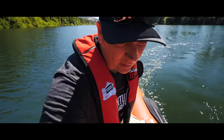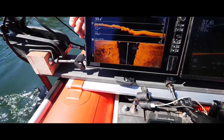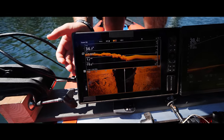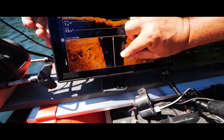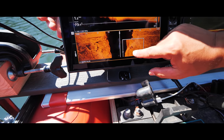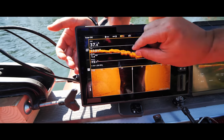Let me show you why I feel that, Doug. So check this out right here. Keep in mind that my scale is different on here now, because I've changed this to 100 feet. So check that out right there. From that, that's 100% a car. Well, an SUV or a van. And then check this out.